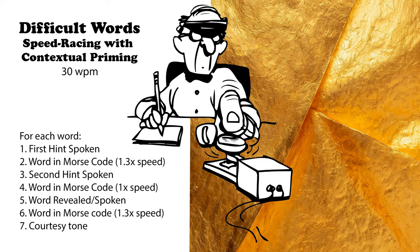Kitchen appliance. Can be used for health-conscious cooking. Air fryer.